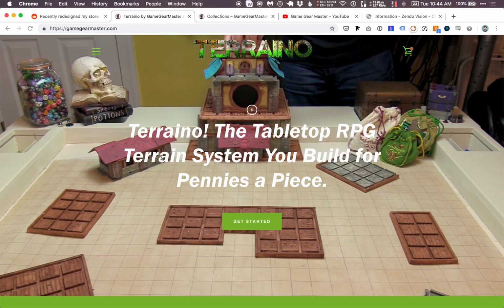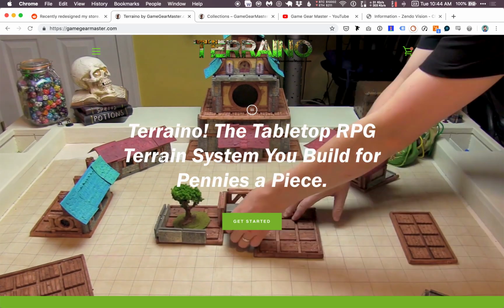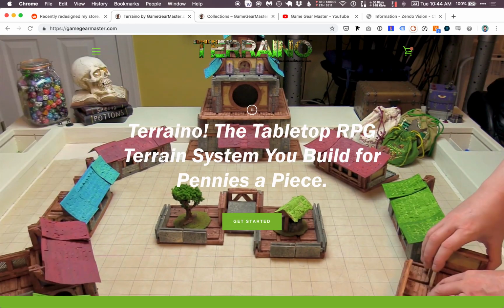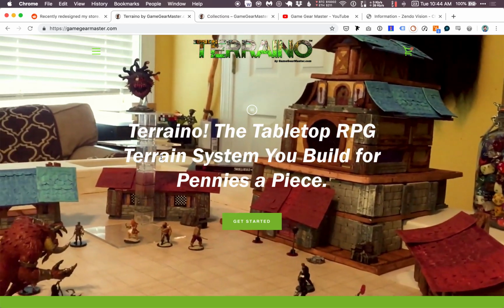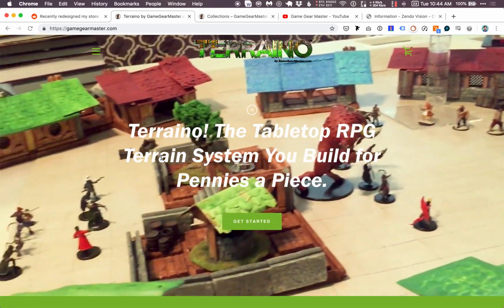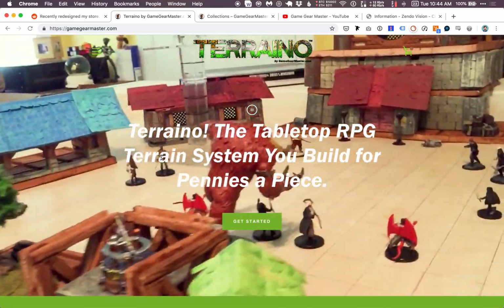The other thing you can do is follow up and be like, hey, I think you should really check out the Terrano basic booklet. Here's a 10% discount. And so that way you can start marketing to people, getting more people in that funnel, the sales funnel. And I think that's really going to help you increase your sales.